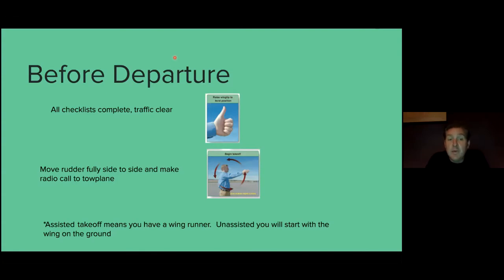And then of course we want to make our radio call. In the SSB, we tell them that we're prepared, our billing initials, usually 3-letter initials, and the direction of tow. And then of course we want to move our rudder fully side to side during that call. And our wing runner is going to give this great big takeoff signal with their arm, and hopefully they can see that. And we used a term there, assisted takeoff.